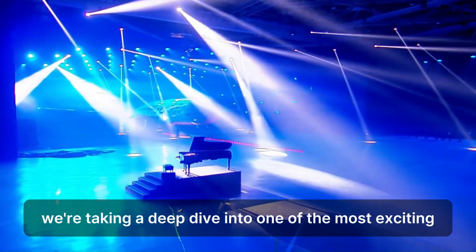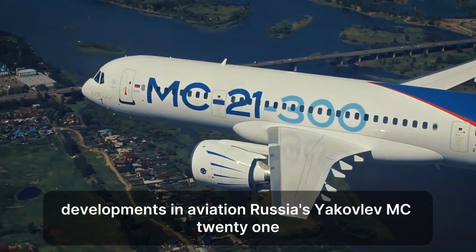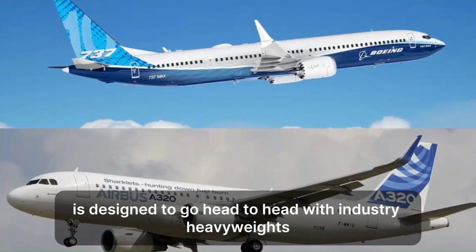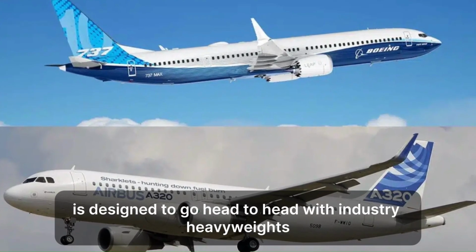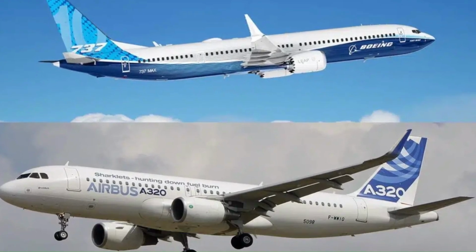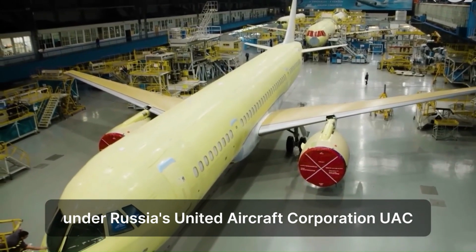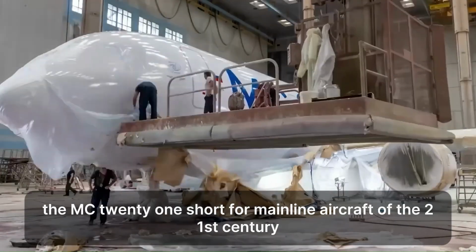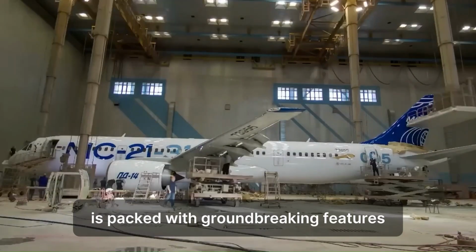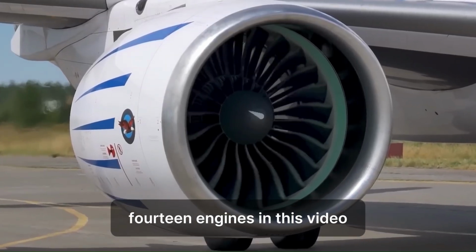We're taking a deep dive into one of the most exciting developments in aviation, Russia's Yakovlev MC-21. This sleek, single-aisle airliner is designed to go head-to-head with industry heavyweights like the Boeing 737 and Airbus A320. Built by the Yakovlev Corporation under Russia's United Aircraft Corporation, UAC, the MC-21, short for mainline aircraft of the 21st century, is packed with groundbreaking features, from its advanced composite wings to its homegrown PD-14 engines.